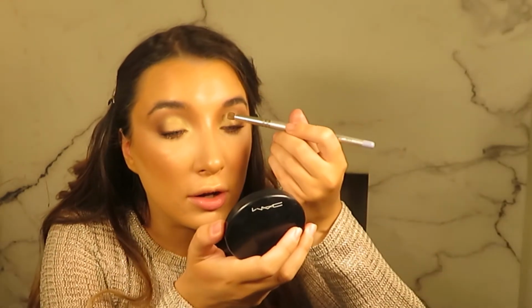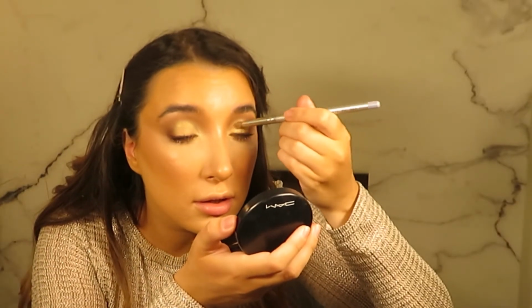And I'm using the shade Most Wanted from Peaches and Cream, which is now my favourite pigment for a gold look. So it's quite a light gold colour. So I'll then repeat the same on the other side.